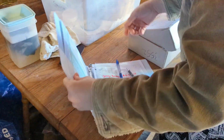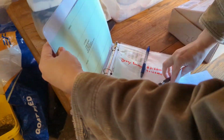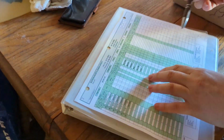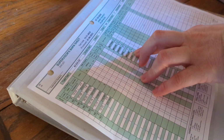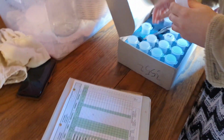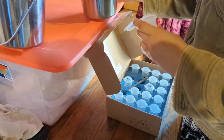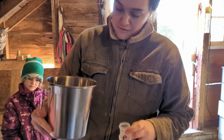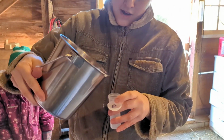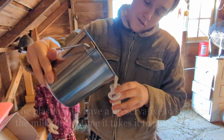On the paperwork, every doe has a number. And so this doe is going to be Lizzie. Eliza Jane, she's number 9. So we find the number 9 container. Last year when I got on milk test, they had me assign a number to each doe. And so that's just the one I assigned to Eliza Jane. I kind of did it by pecking order back then.